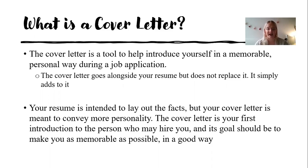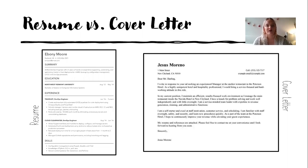Your resume is intended to lay out the facts, but your cover letter is meant to convey more personality. The cover letter is your first introduction to the person who may hire you, and its goal should be to make it as memorable as possible in a good way. I like to think of the cover letter as a story, like an essay, in paragraph format. The resume is more of a list. They both contain information and talk about experience, but in a different format. This is what they look like side by side, and without even reading them, you can tell the difference.